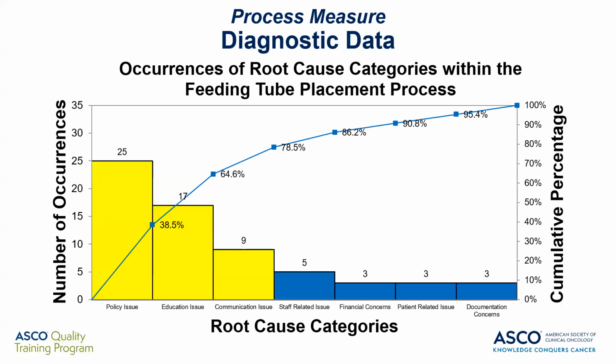This could be the education of our staff, just educating our staff on the process and their place in it, but also the education of the patient. Are we educating them at the same time? Are we being consistent in their education? And then also we wanted to focus on our communication issues, such as communication issues between departments or between department and patient. So now that we know what we want to focus on, what is our action plan?